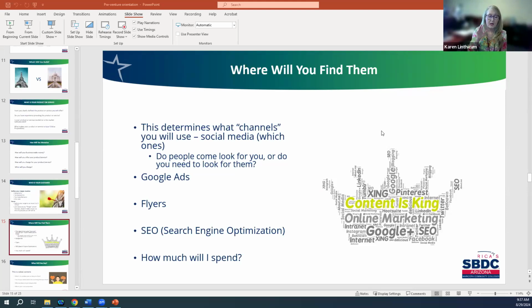But if you Google something, the people who are running ads will have "promoted" on there. And then after that, the ones that have proper search engine optimization show up. So the paid ads always come up first. So you have to decide how much you're going to spend on that. How important is that for you?